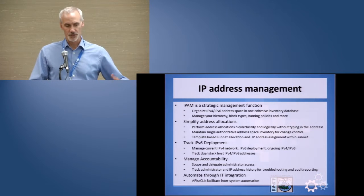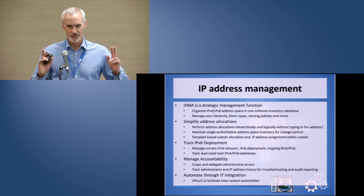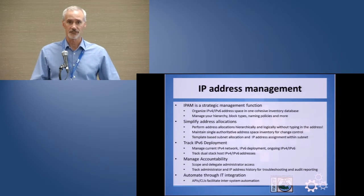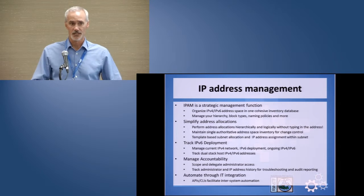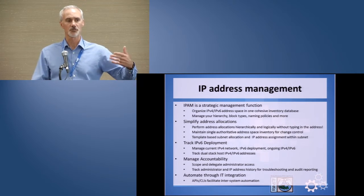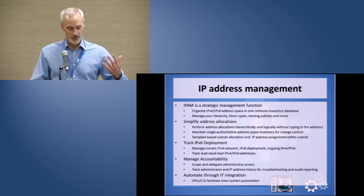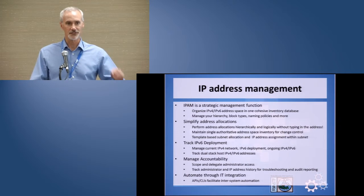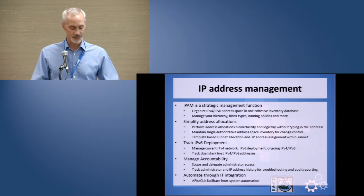With a commercial IPAM system, the spreadsheet's great, it's free, but it doesn't really give you a lot of the advanced controls you may require, again, depending on the extent of your network. Providing simplified address allocation: a lot of IPAM systems and spreadsheets are easy to use at the host level, or maybe at the subnet level, but not so much at the block level. So I invite you to our booth number 1, to check out how we can, just with a few mouse clicks, allocate your blocks quite easily and seamlessly.